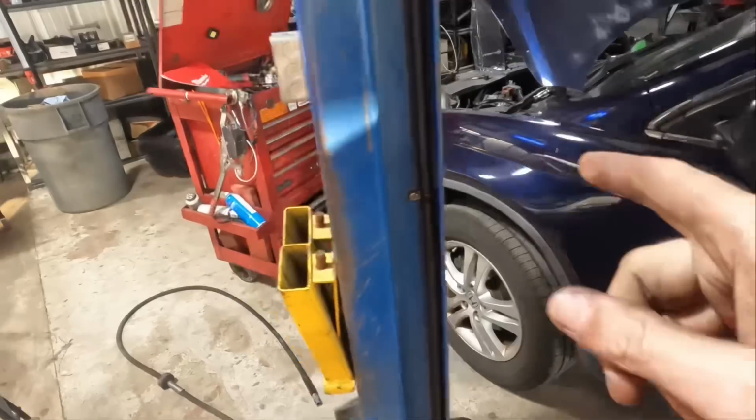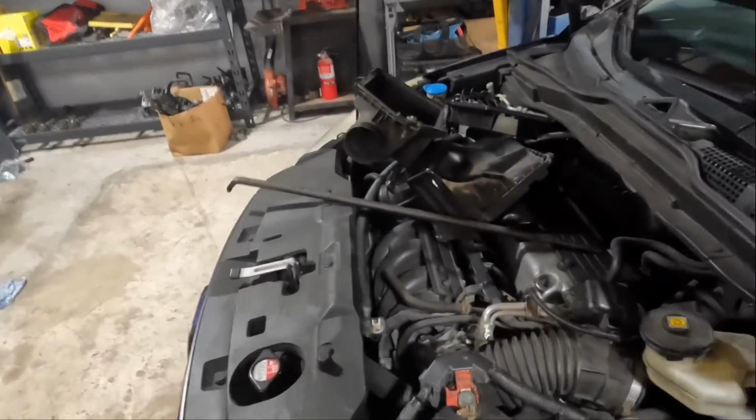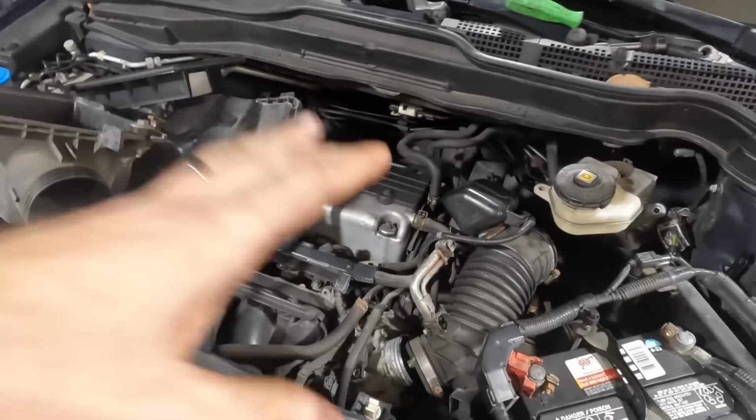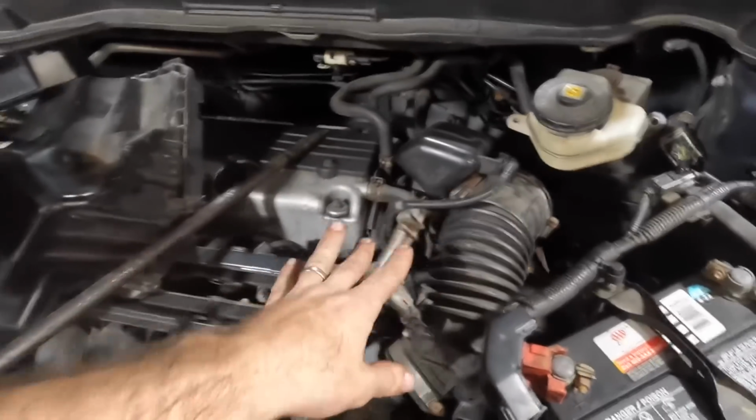I wasn't working on this one, Dave had this one. But it had a P0171 system lean code. Now, what that means is that there was more air entering the engine than what the engine's monitoring system had picked up. There are mass airflow sensors on the intake stream in these vehicles. There she is right there. That's our mass airflow sensor right there.